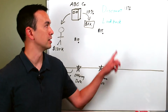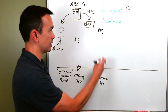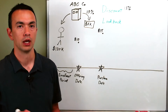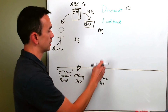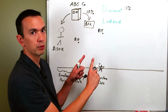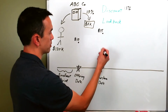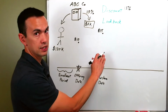The other possible benefit is the idea of a look-back provision. What the look-back provision is saying is that rather than just looking at the price of the stock on the purchase date, it is also going to look back to the stock price on the offering date too. If you combine those two benefits, then on this purchase date, it's going to compare these two, figure out what the lower one is, use that as the purchase price, and then also add in that 15% discount. So in this particular example, on the purchase date, rather than buying it for $15 a share, you can actually get it for $8.50 a share.